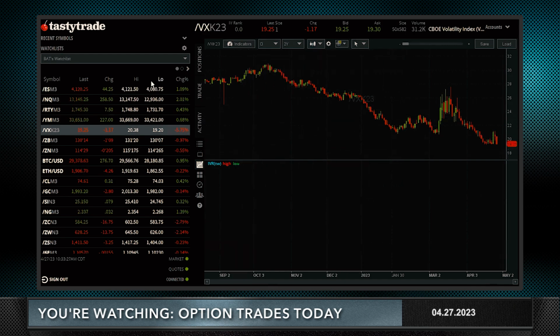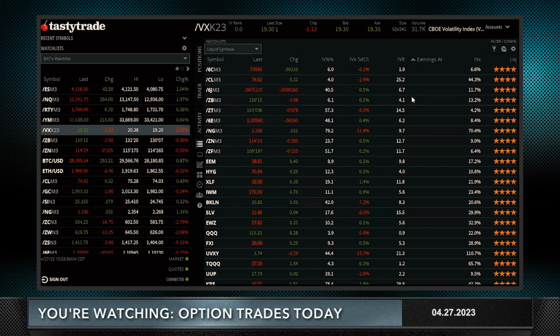So if you can't find trades with high implied volatility and you want to sell premium, you've got to look at a trade that's going to have a little less risk to the overall trade. It's the only way that you can do this. Now, let me just prove my point here.